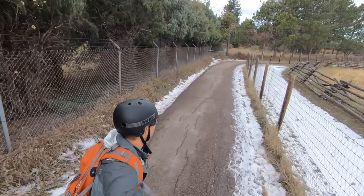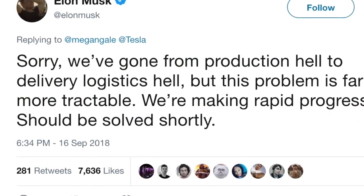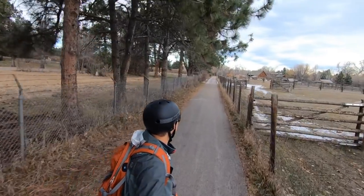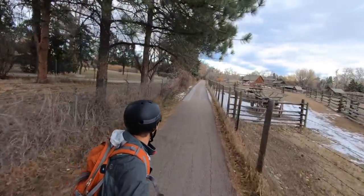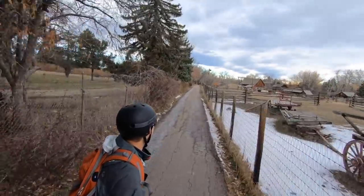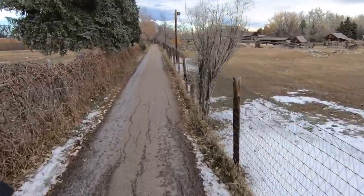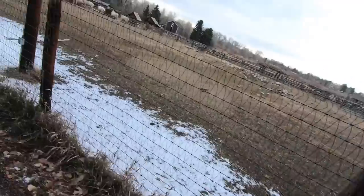Elon Musk has said that Tesla was going through a production hell. Then he said they were going through a delivery hell. Well, now I think Tesla and their owners are going through something called a service hell. I guess it's the growing pains of a new company. Tesla is a great car to drive. I love it. I've been a fanboy for a long time. My Model 3 reservation was made back on day one in March of 2016.